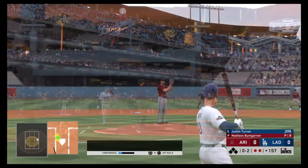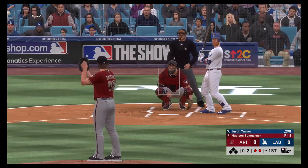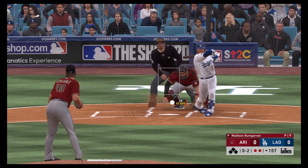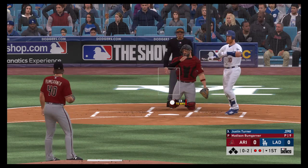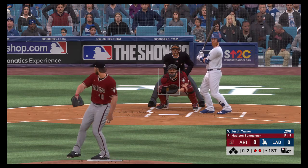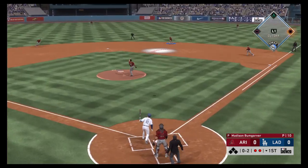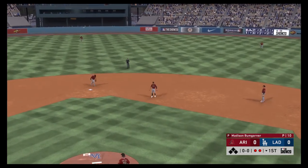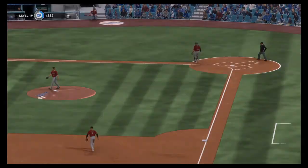Popped up, and a heck of an effort over there at first, but it'll be for naught as this is a foul ball. And another foul ball. Bases are empty here with two men out. And he gets him to pop it up on the right side of the infield. Marte has got it, and the side is retired.